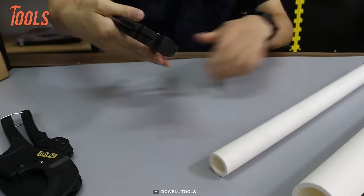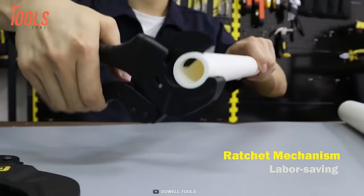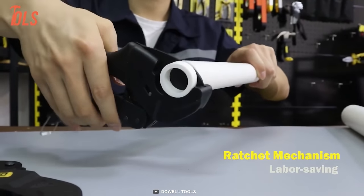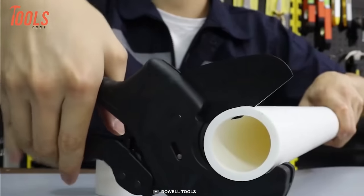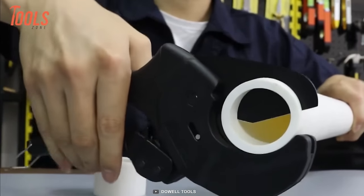The Dowel PVC pipe cutter also features a ratchet mechanism that maintains high stability for labor-saving operations. Additionally, it comes with a standard size that fits almost anyone's hand, making it a perfect solution for all your PVC cutting needs.